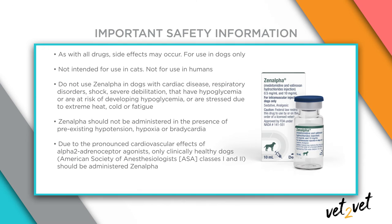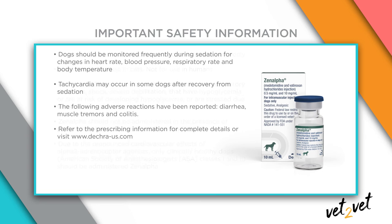Right now, the label for Zenalpha does not include perioperative use. So it's not really meant to be used as a pre-medication prior to general anesthesia. It's not to be used in cats. There are certain things we just need to figure out with the drug at this point. Even just combining it with different drugs, what that looks like in terms of the dosing. It's meant for intramuscular use, not intravenous use. There's no added benefit to giving it IV, because it has a rapid onset already.